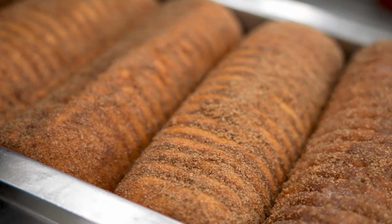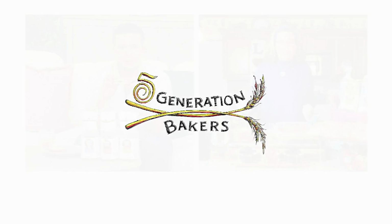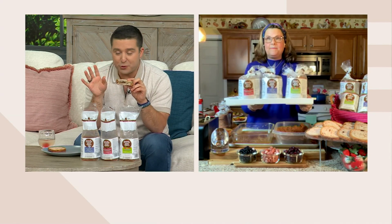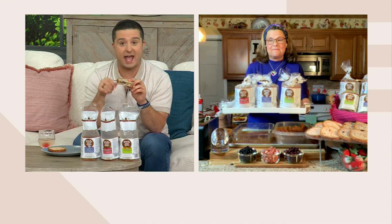These are all pre-sliced for you. These are our demi loaves, so they're going to be half the size. They're put into a bag and they are shipped to you fresh. And keep in mind, also shipped to you for free. It comes down to 83 cents a loaf.